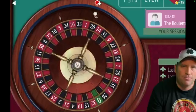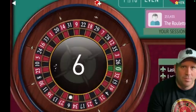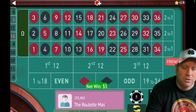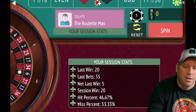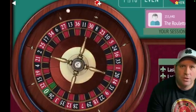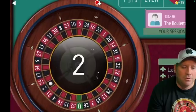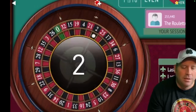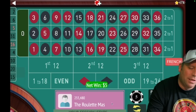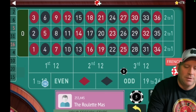And here we go. Let's see what we get. Six black, there's another win. We are covering 30 numbers, so that's why we're getting so many wins. We're up $20 right now. But again, I can't wait to share with you once we get a loss here, how we deal with that. It's not like what most of these systems use that cover 30 numbers. And it's another win. It was a $5 win, but we're up 25.